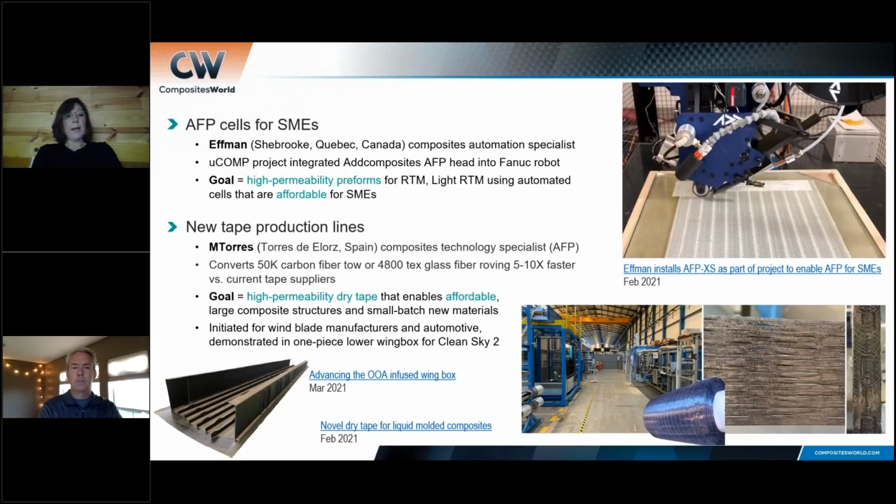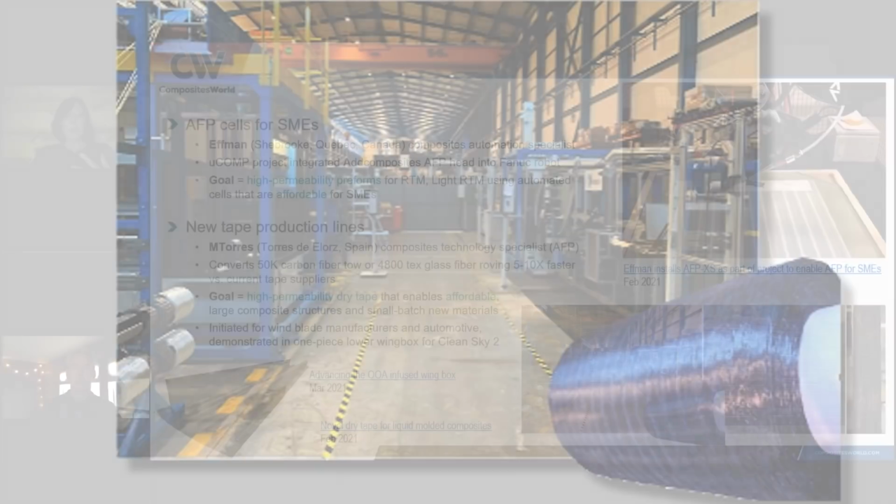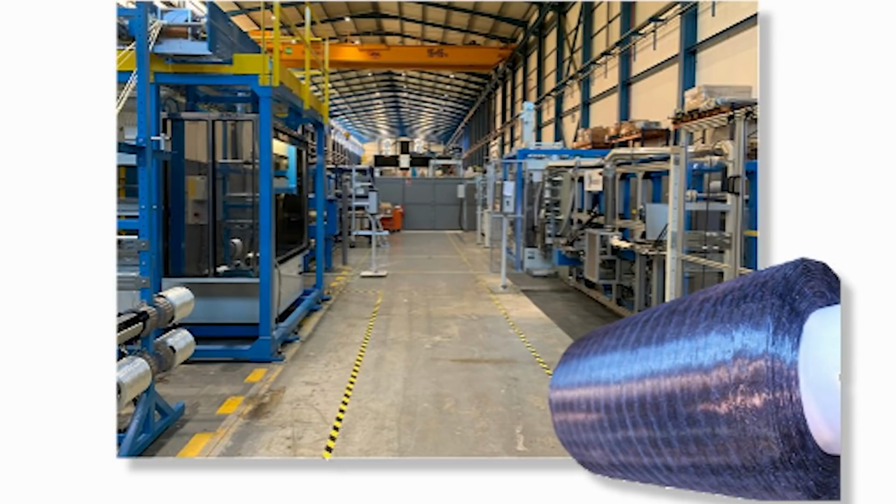Another aspect to this democratization is increased capabilities in-house. So you have AFP coming in-house in a more cost-effective way, and now you have dry tape. This was an article that I wrote this year. There was a back-to-back series with Torres, first on their dry tape line that they've invented. If you look at the picture at the bottom, you can see this big hall with production equipment in it.